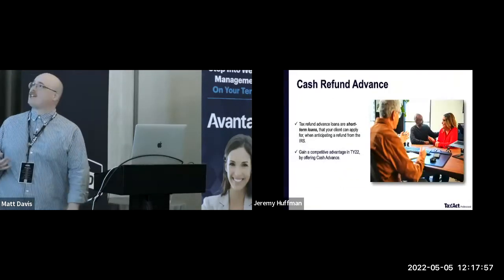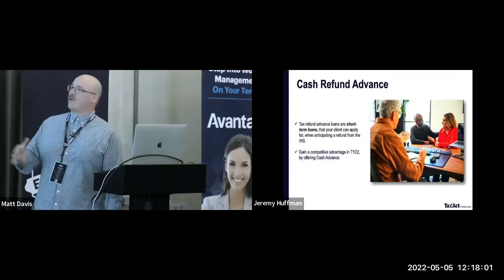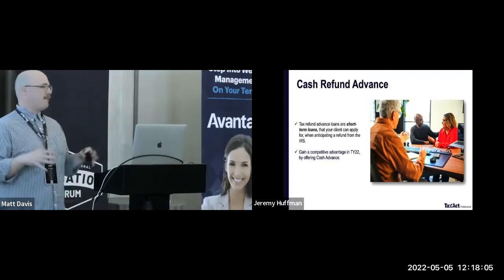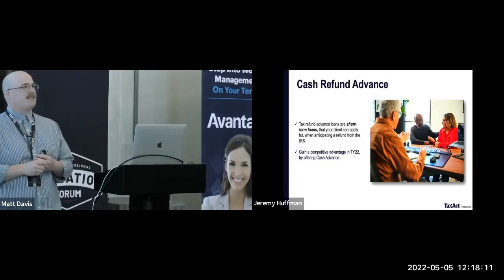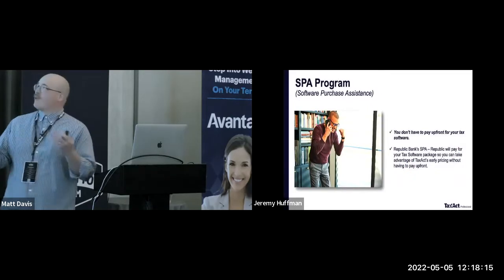There's also the cash refund advance. Tax refund advance loans are short-term loans that your client can apply for when they're anticipating that refund from the IRS, right? And we're going to have even more information about cash refund advances in the future. And then SPA programs, right?